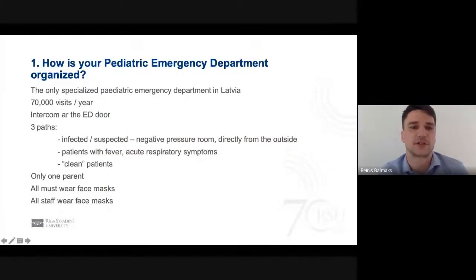So to answer the first question, as I said, there's only one specialized pediatric emergency department in our country. It's a rather busy unit with 70,000 visits per year. And when patients now come to our emergency department, they need to ring a doorbell, and they are triaged through an intercom. And there are three paths for the patients. Infected patients or suspected cases go directly to a negative pressure room that has an entrance from outside. Patients with fever and some other respiratory symptoms are treated separately, and then we have what we call clean patients with trauma and other non-infectious problems. So they have a different flow.